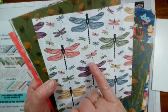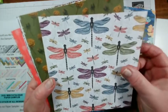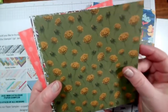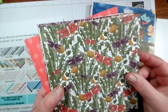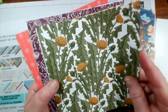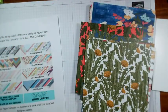So these got the little dragonflies. They match the little dragonfly punch and the large ones. So this is one side. Just really nice deep colours. Let me turn these over.